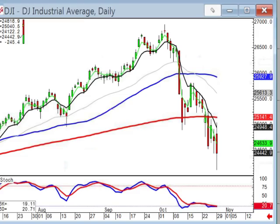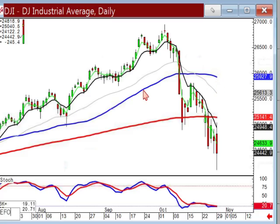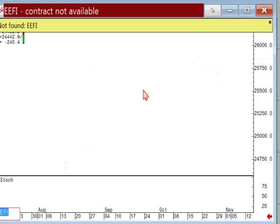All right, Jim, go ahead and do the double line. And then 4.1 seconds, do the next double line. EEFI, that's not coming up. That's coming right out of the chute. Did I do that wrong?